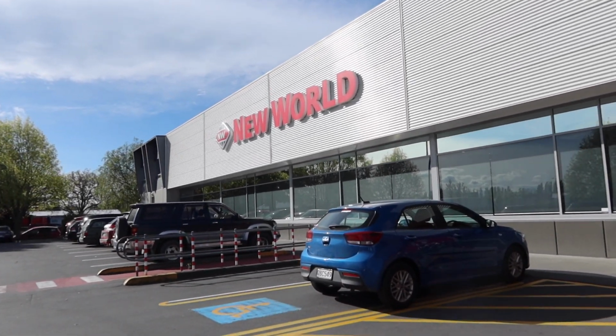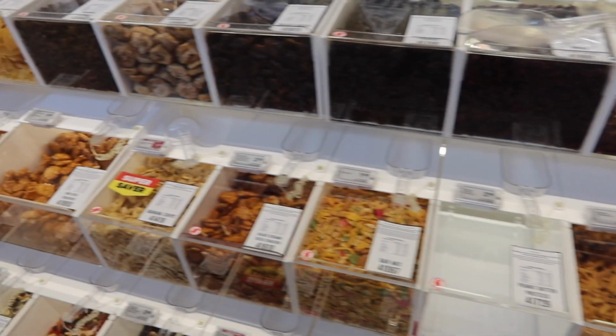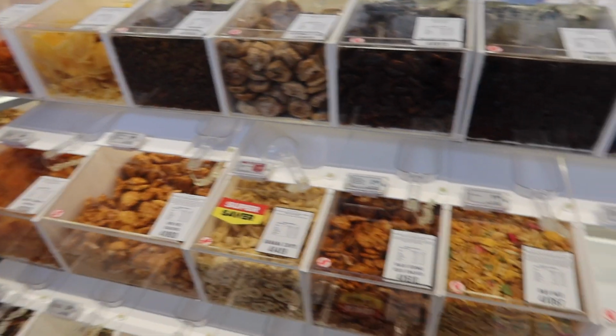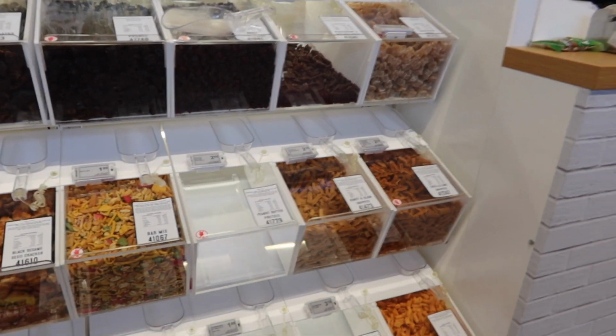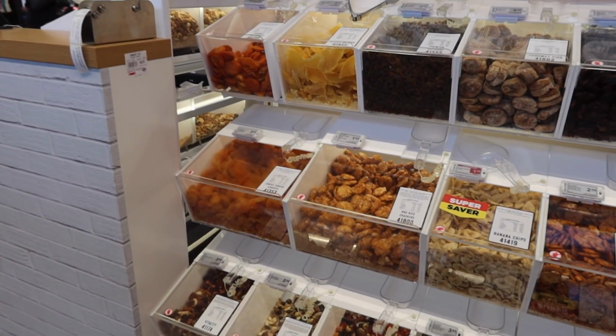We don't tend to shop here a lot, it's just a couple things they do that Countdown don't. This is a really cool thing that I like that they do. It's like pick and mix, but for savoury things as well as sweet. You can get a few odd bits here, which are quite nice.